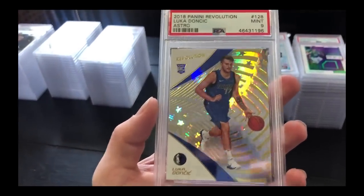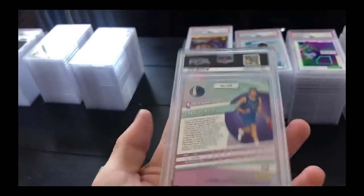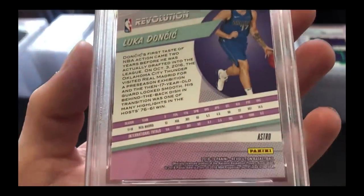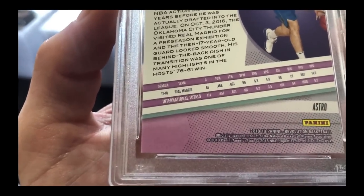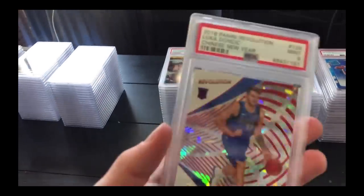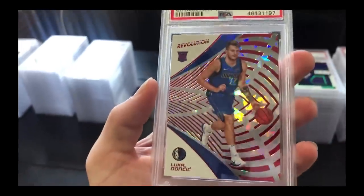All right, whatever. Luca Astro, completely struck out on my Lucas. Completely struck out. And this is where I think that there was probably a little bit of damage going on, because it feels like every single one of these corners on my Lucas is damaged. It's like the exact same corner. Chinese New Year.